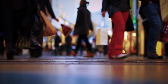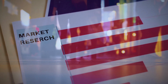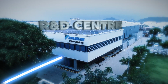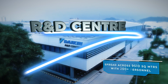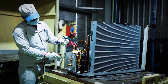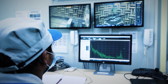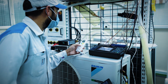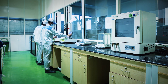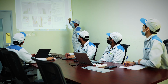The journey of a product starts with in-depth market research, which focuses on the consumer's needs and challenges. This then translates into extensive research and development. Every design and feature is finalized after in-depth research to maintain our high level of quality. Constantly developing superior technology has been instrumental in Daikin's growth trajectory.